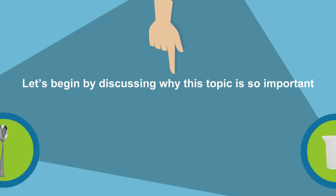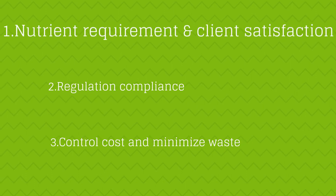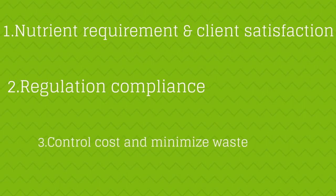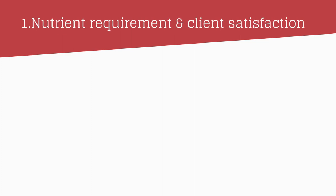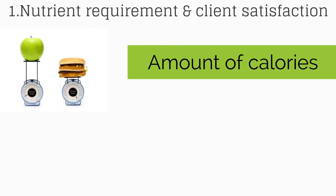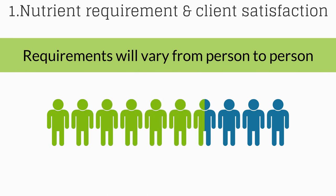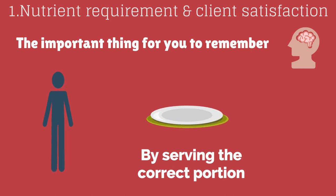Let's begin by discussing the top three reasons why this topic is so important. 1. Nutrient requirement and client satisfaction. 2. Regulation compliance. 3. Control cost and minimize waste. Nutrient requirement and client satisfaction. Depending on a person's age, sex, and activity level, the amount of calories and nutrients required will vary from person to person. The important thing for you to remember is that by serving the correct portion, you can better assist your clients in meeting their nutritional needs.